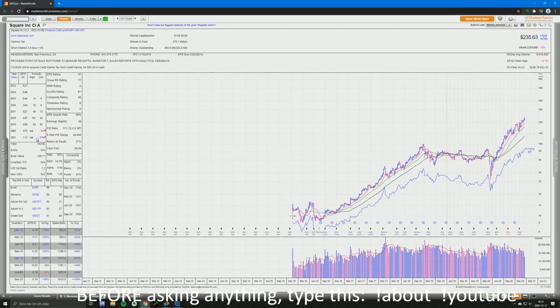And also you can see the estimates, right? The estimates are also really important because you can have very high current growth, but if the estimates are gonna be down next year or the year after, there's no reason for the stock to go up. You also want rising estimates, and sometimes also stocks that don't have much growth right now, but they have high estimates, those stocks can also make big moves.